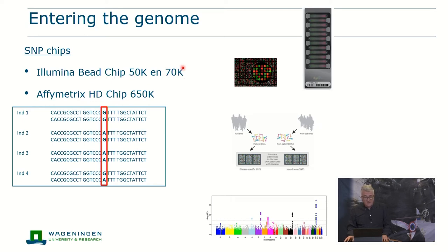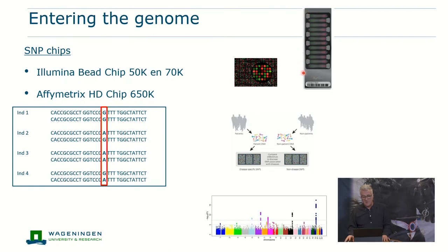There are different chips developed where you see that 50,000 to 70,000 different base pairs all along the DNA string have been identified, and these different markers have been put down on so-called SNP arrays. These can be used in the lab to be automatically read out to see what the status of these markers is, and then to see if there are differences. Initially Illumina had these 50,000 and 70,000, and later the company Affymetrix had even 650,000 markers put on such a SNP array.